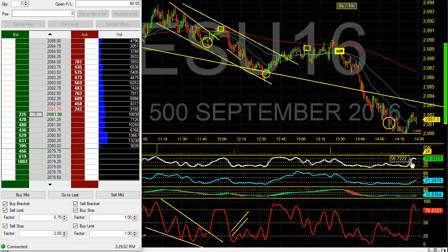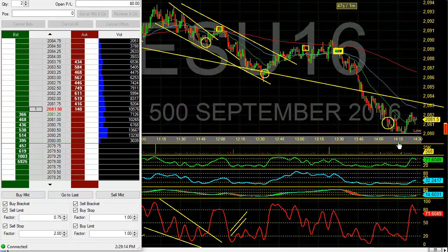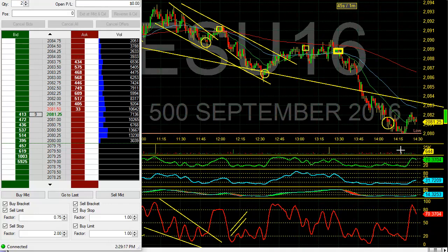I'd almost prefer to see a divergence here, but the time is running out on that. I also take into consideration the time of day. If we start making new lows going into that last hour, it's not usually a good sign for the end of the day. We could start bottoming out now, make a fast low, and start to grind up before that last hour. Then I'm liking that a lot better.